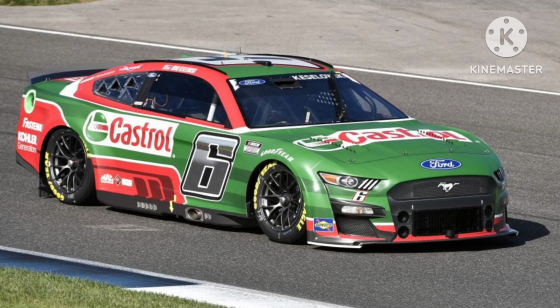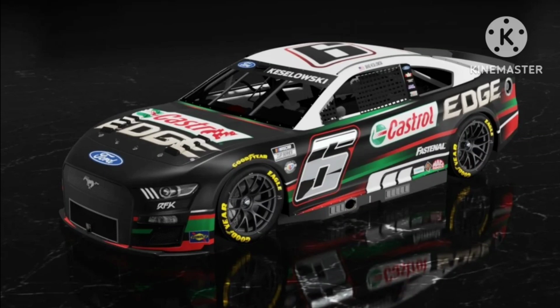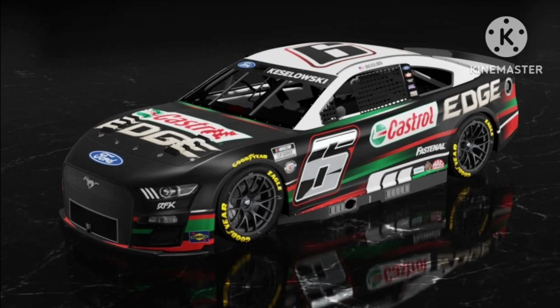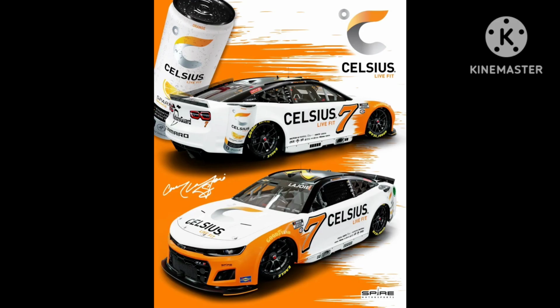Next up, we have Brad Keselowski's Castrol Edge paint scheme. A big difference from last year's scheme. Last year's scheme was green and red with white trim. This one is black and white with green and red stripes. I'm gonna be honest, I like last year's scheme better. It looked a lot cleaner and was more simple. But this one looks good too. 6 out of 10.